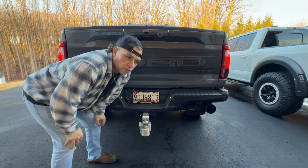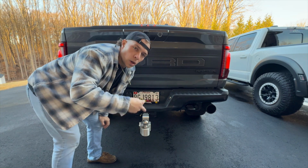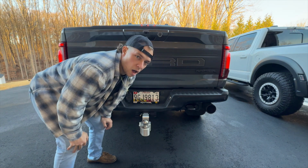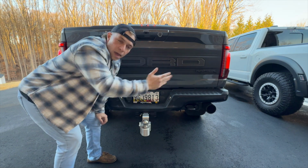All right, so I'm gonna give it a few revs in normal mode, maybe 2 to 3,000 RPMs, and then we're obviously gonna switch it immediately into Baja, and you guys are gonna hear the difference between this truck and that one.